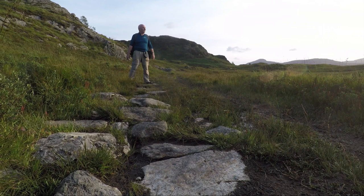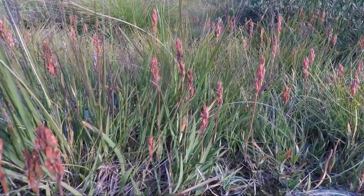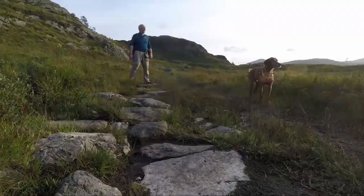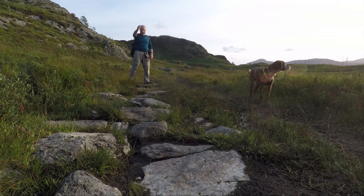There's also, at the right time of year, an awful lot of bog asphodel here, which are small little yellow-headed poker-type flowers. And all that's left now are the little red stalks. They're still very nice. It's just quite an interesting area. We're heading now down towards Watendlath. But before then, we'll head left towards Stonethwaite.